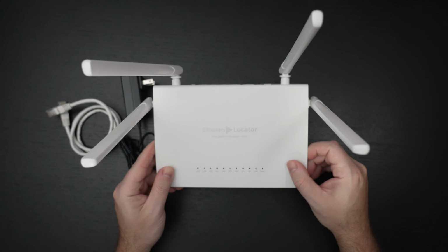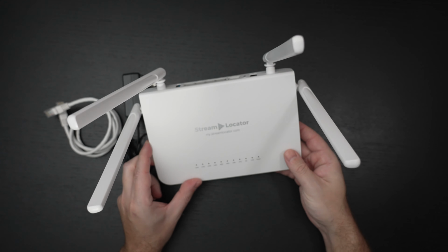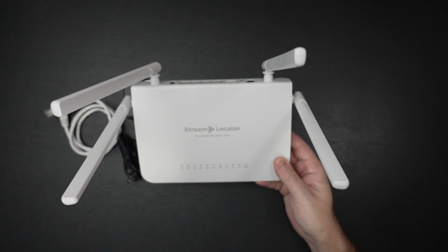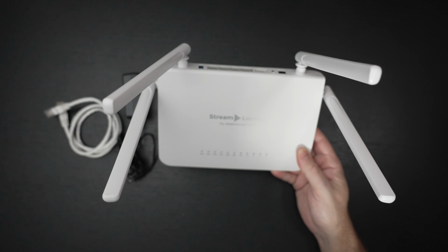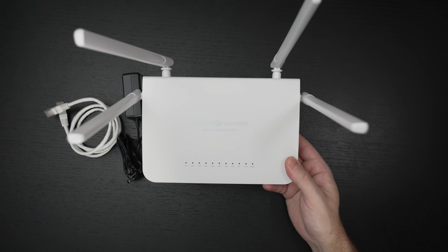So excited, you can already tell. It's not expensive, and I really think this is going to change the pandemic for many of us, myself especially. Finally, I'm going to be able to watch NFL games without pulling my hair out and juggling streams and trying all kinds of ridiculous ways to get them. So, first look at the StreamLocator.